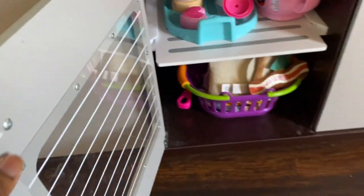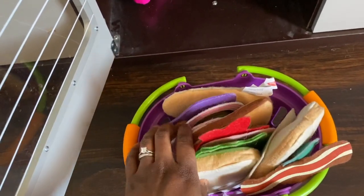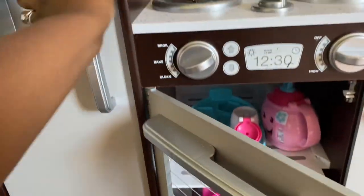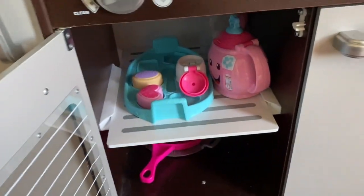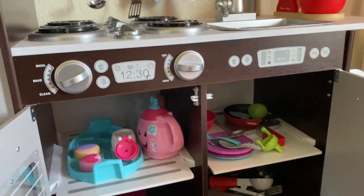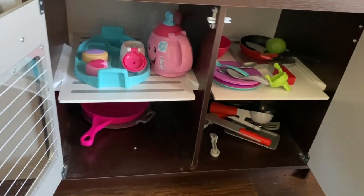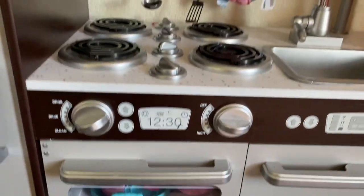And then the other little bin is this one, and this one is for all of the felt food. So all the felt food is in here, and we just leave this. Actually, it doesn't really go there, but it goes in here. And here is just some open shelving where they store all the utensils and types of things like that. I have one behind me, so bear with us in this video. Yeah, all the utensils are in there. The kids know utensils go in there. The kids know all the kitchen stuff goes inside of the kitchen.